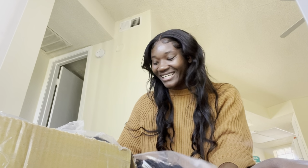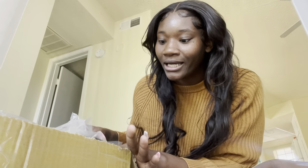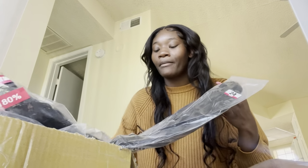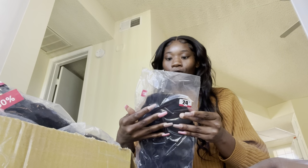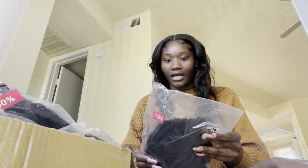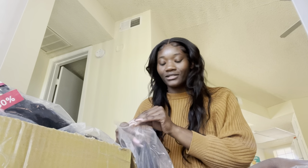Okay, so this is, matter of fact, I'm opening one that I think I cut, because if I cut this wig, y'all would be so freaking pissed off. I'm gonna be so pissed off now. I thought I did. Okay, so let's pull it out, y'all.